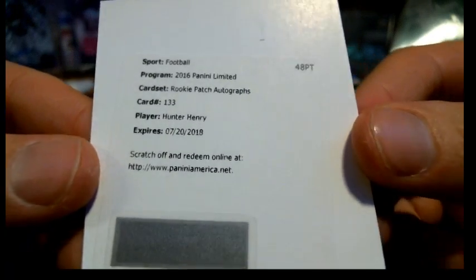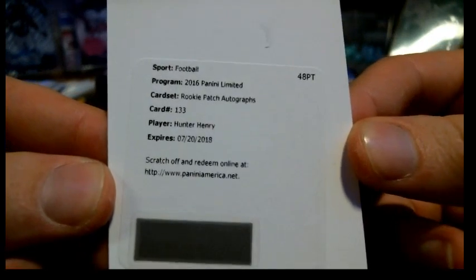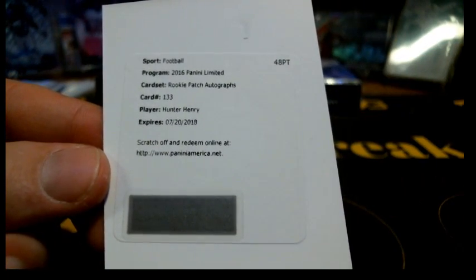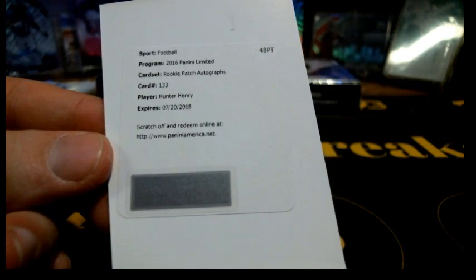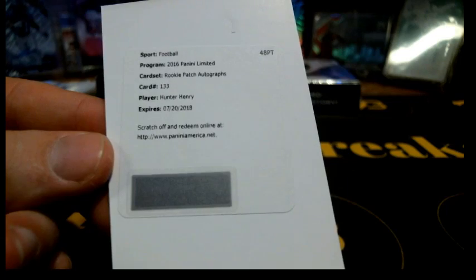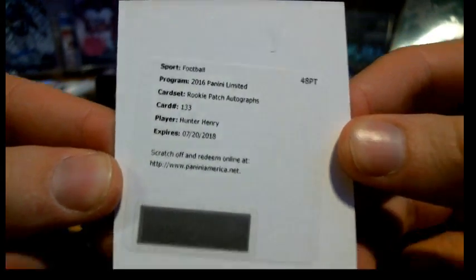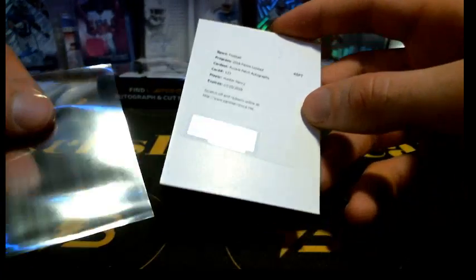There you go, $5 of in-store credit. So you can either use that for the random tonight, or we can figure something else out later. All right. There you go. Hunter Henry. Rookie patch autos.